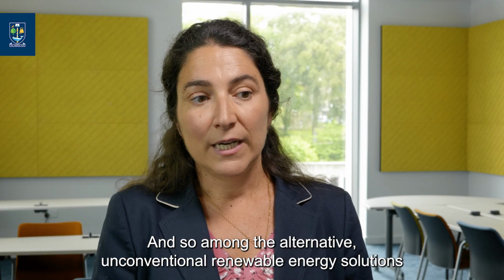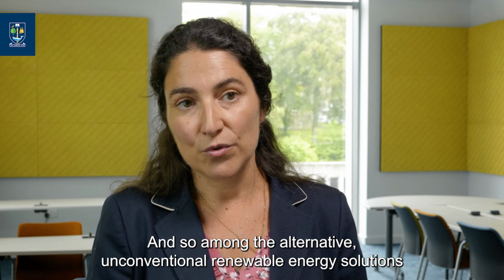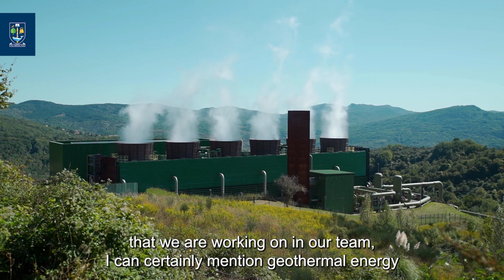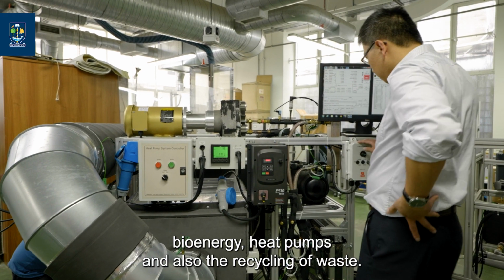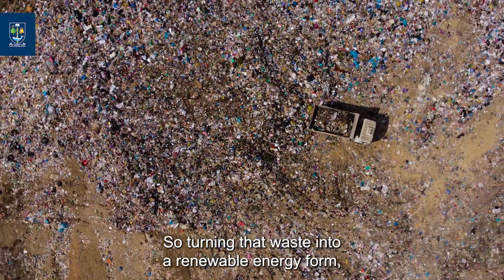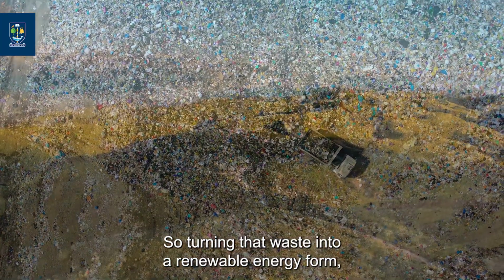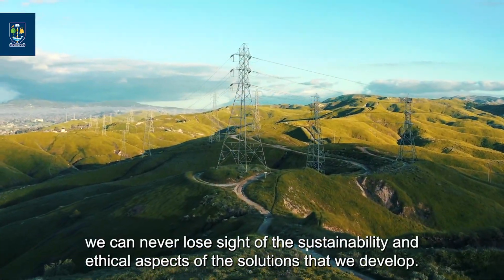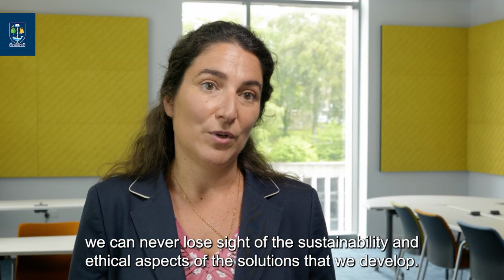And so among the alternative, unconventional, renewable energy solutions that we are working on in our team, I can certainly mention geothermal energy, bioenergy, heat pumps, and also the recycling of waste. So turning that waste into itself a renewable energy form. But even though we are working in engineering, we can never lose sight of the sustainability and ethical aspects of the solutions that we develop.